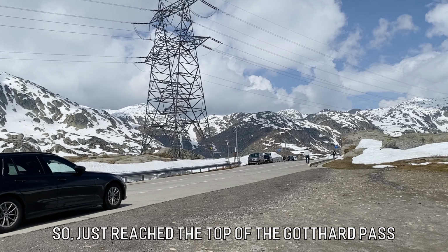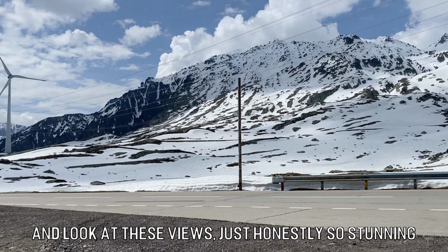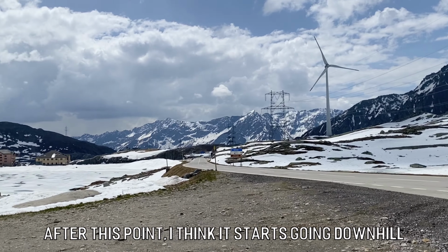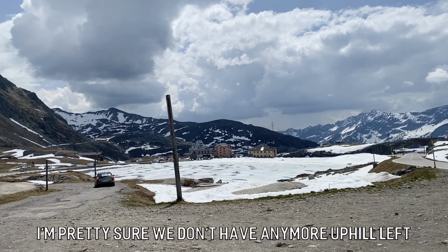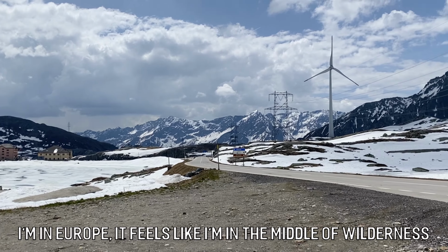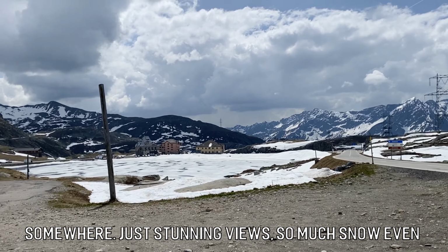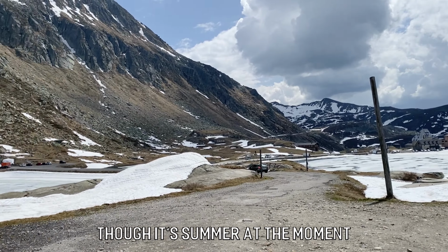So I've just reached the top of the Gotthard Pass and look at these views. It's just honestly so stunning. After this point, I think it starts going downhill. I'm pretty sure we don't have any more uphill left, but yeah, just look at this. Honestly, it doesn't feel like I'm in Europe. It feels like I'm in the middle of the wilderness somewhere. Just stunning views. So much snow, even though it's summer at the moment.